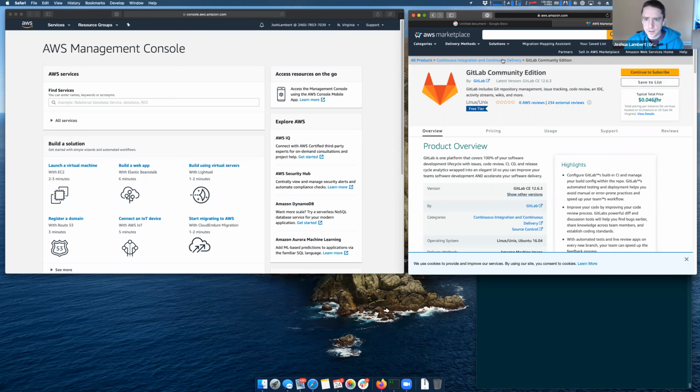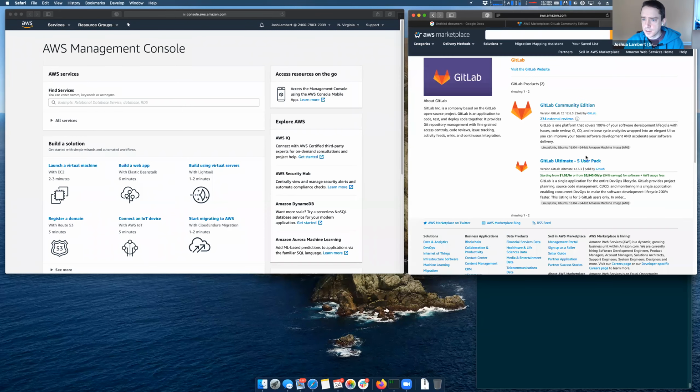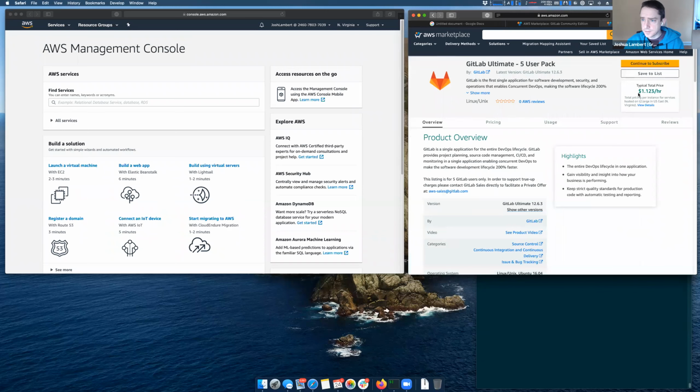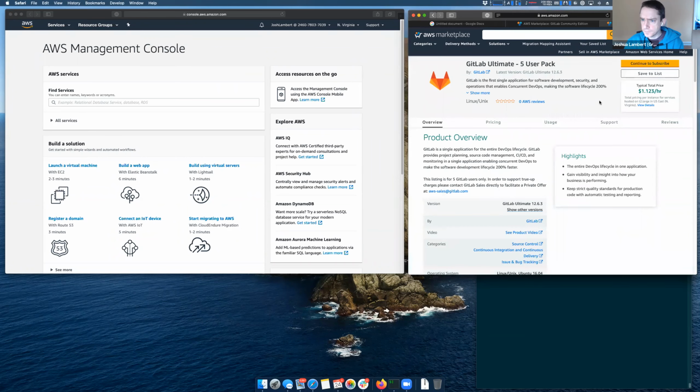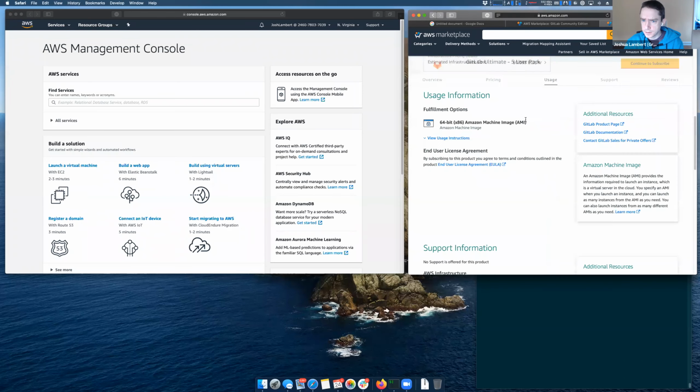So I want high availability, so I'm not sure that's the best option for me. Let's see what else GitLab's got going on here. We have 5 user pack. All right, let's click on that. No database reviews, a little more expensive. Also on 12.6.3. Okay, so it's actually both the CE and the Ultimate. It's outdated. Yeah, okay, so it's just an AMI. All right.